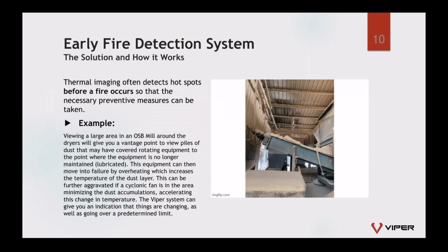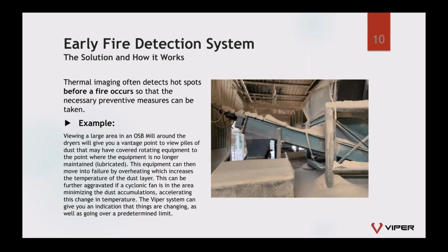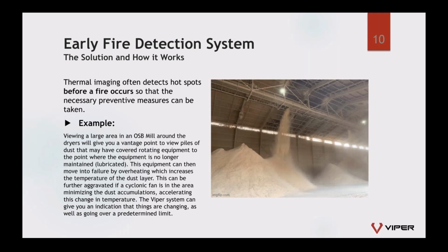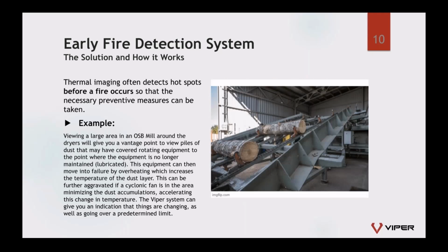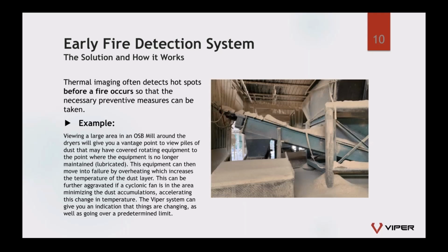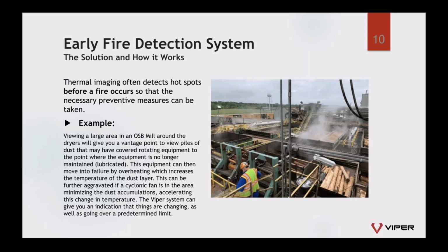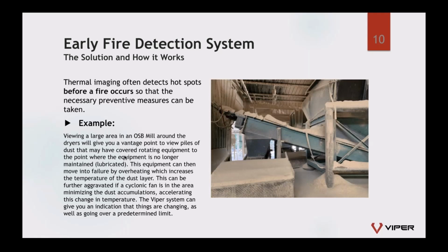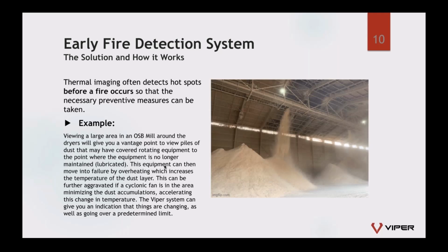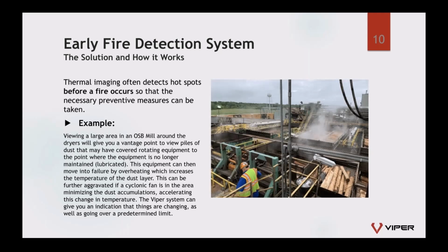So how does the system work? We'll give some images here to see how we look at things before a fire occurs. Typically, temperatures are building up. I've used this application before, but it's one of the better ones, because you see motors and larger rotating equipment covered in dust. That's where you have something that's not being lubricated, which is going to overheat, which is going to cause that dust layer to heat up and try to reach its ignition point.